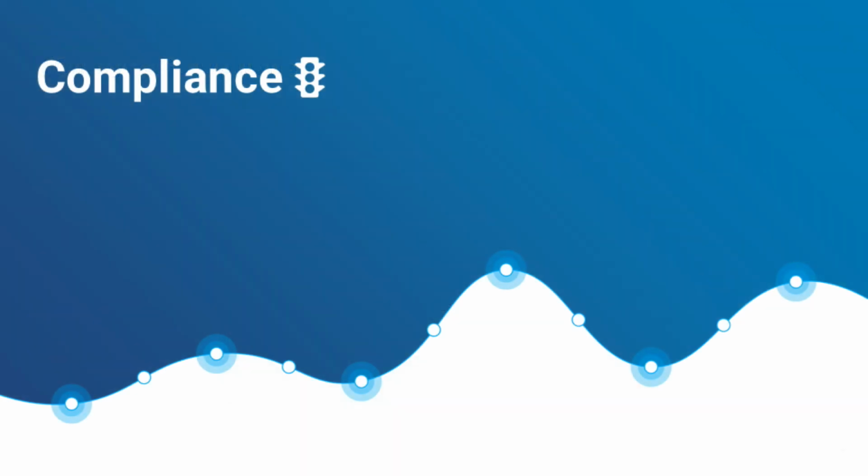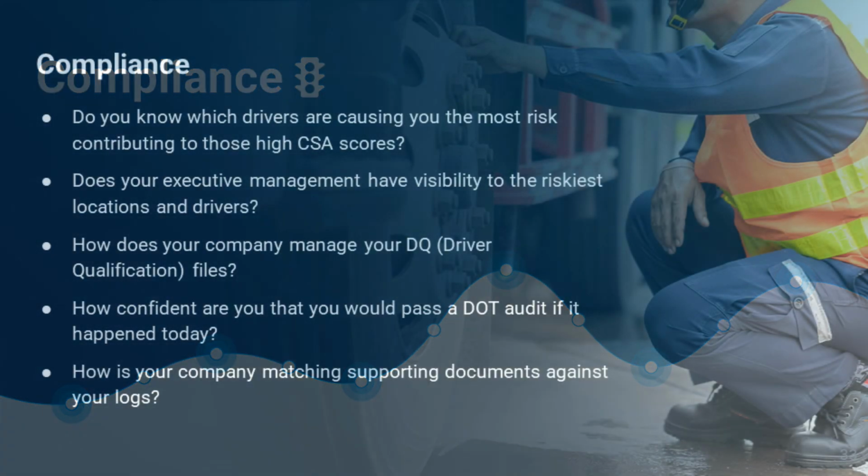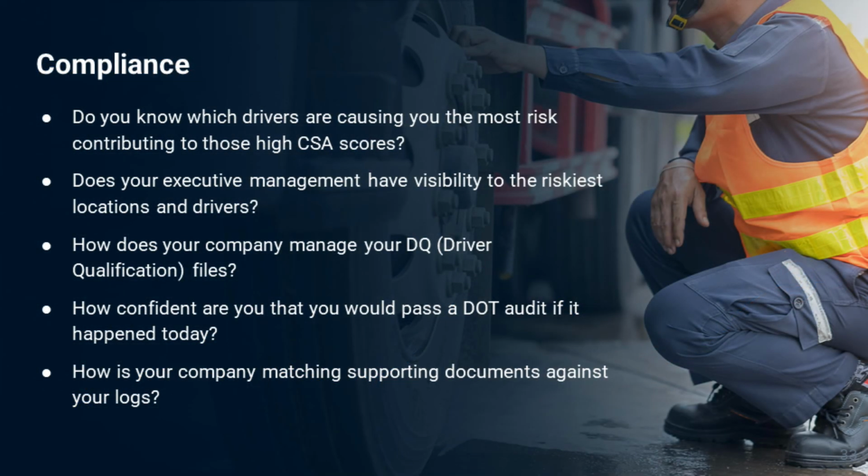Compliance. So with ELD and the hours of service, there's lots of different things that you have to be aware of because it will impact your CSA scores, and in this industry, that is very important. So do you have visibility to know what the riskiest locations are, the riskiest drivers? How are you managing your driver qualification files? Again, not hard to do, but just, you know, a pain. It's how many hours, how much money you're spending for someone to do that.